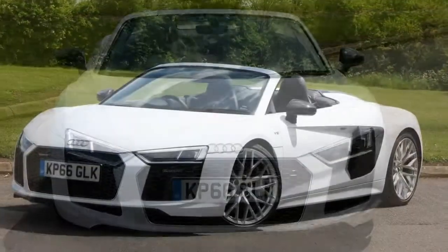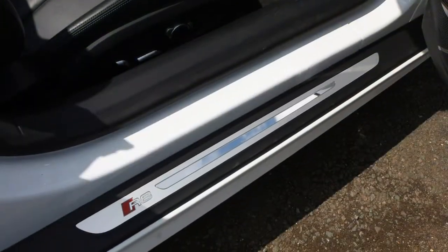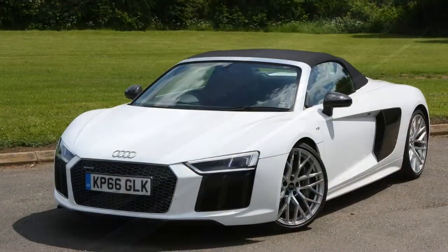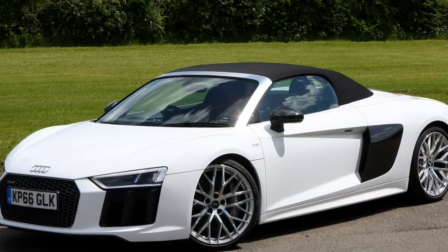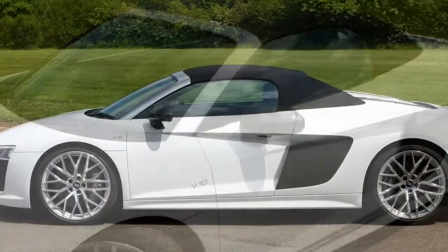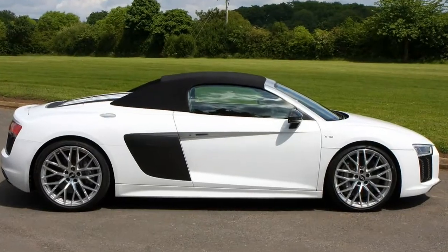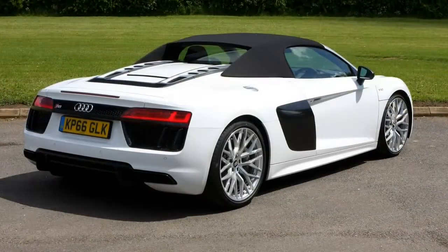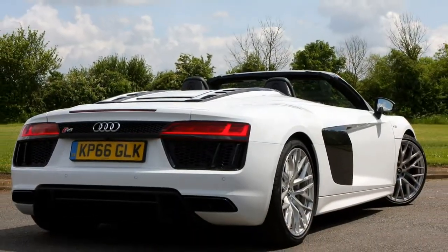Starting with the outside, you are in a position to have the body painted in literally any color you like over the Audi Exclusive scheme, along with the side blades. The contrasting colored bits behind the doors can even be ordered in anything from carbon fiber to solid or metallic paint. The roof is available in three colors, while there's a raft of 19 and 20-inch alloy wheels available.